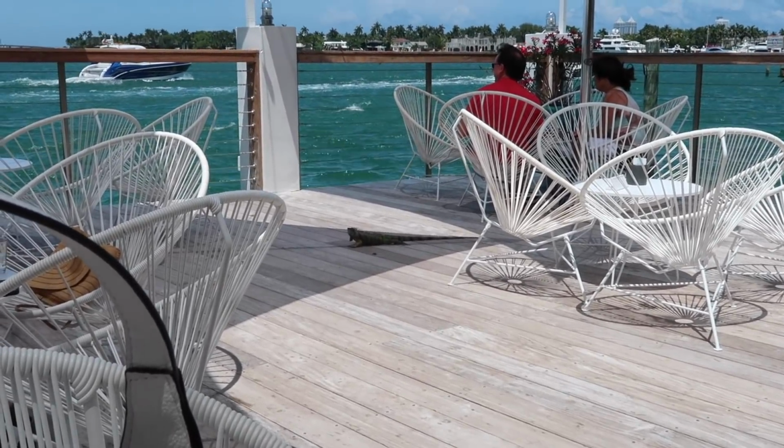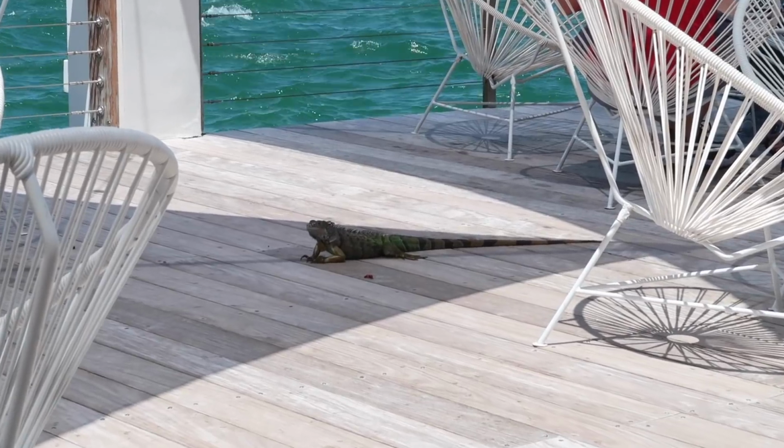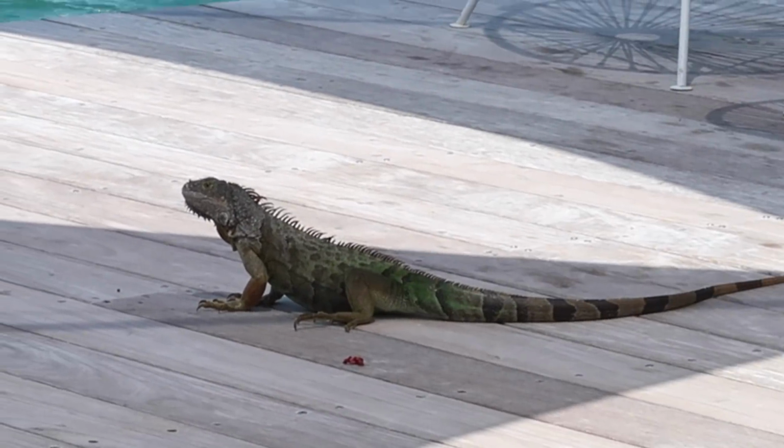Don't sleep on JCPenney. The swimsuits are very well made and amazing. They really have some really cute, nice slides and sandals for the beach and cover-ups, less than 20 bucks. You really can't beat it.